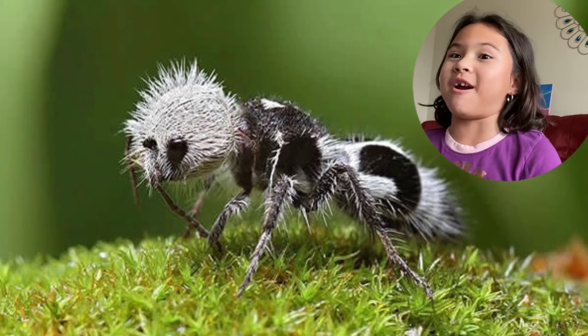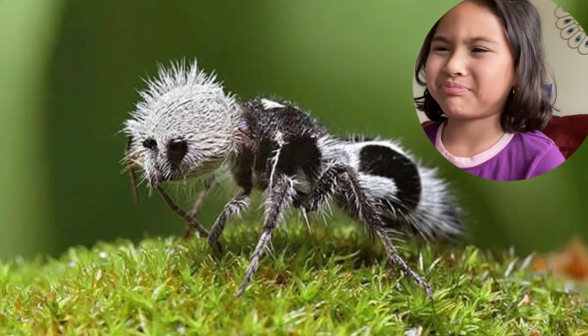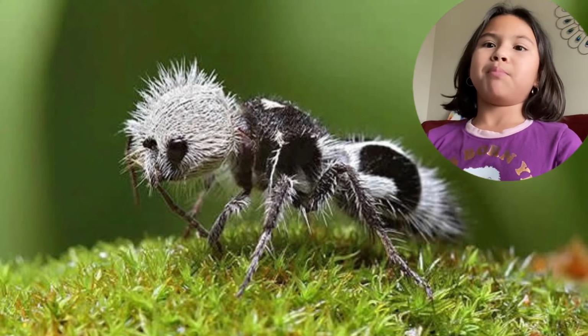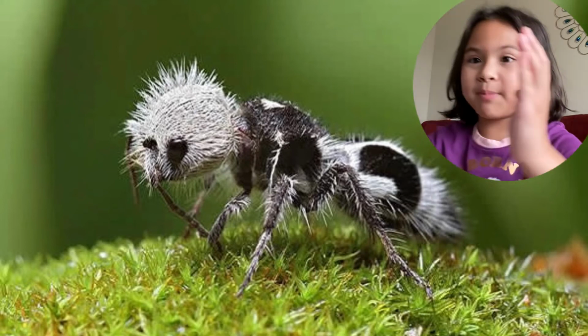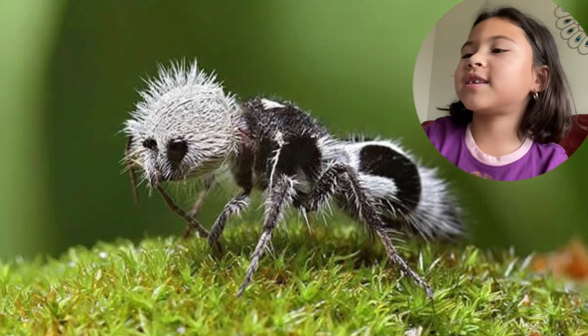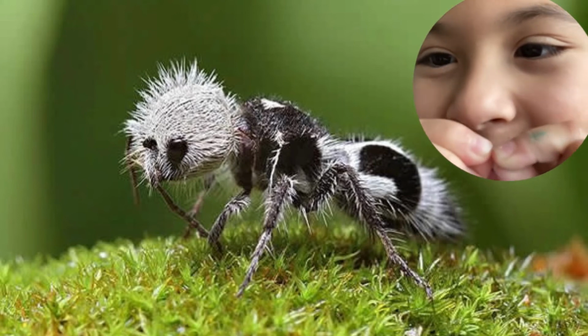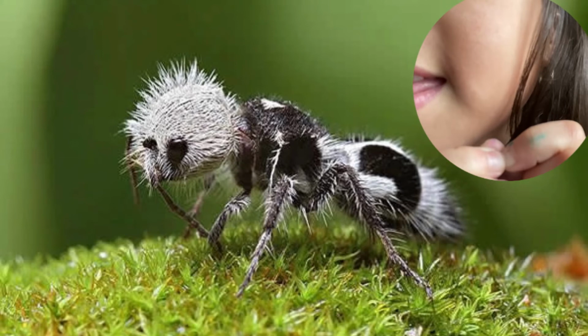It's a cow ant! The color looks like a cow. It's not a cow. I wonder how big it is. It's like this small. Like your head? No. It's like this big. Like the thing on my nail, that's as big as it.